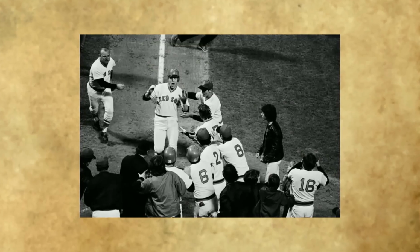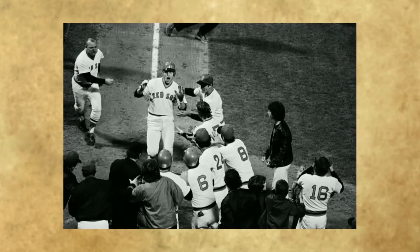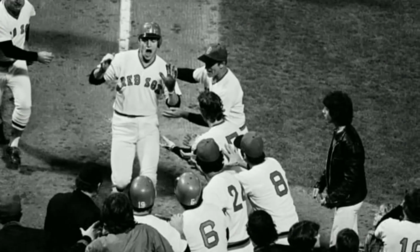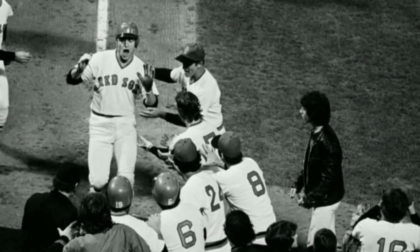Red Sox catcher Carlton Fisk famously waves his 12th inning home run fair, winning Game 6 of the 1975 World Series. This dramatic moment is considered one of the greatest in baseball history.